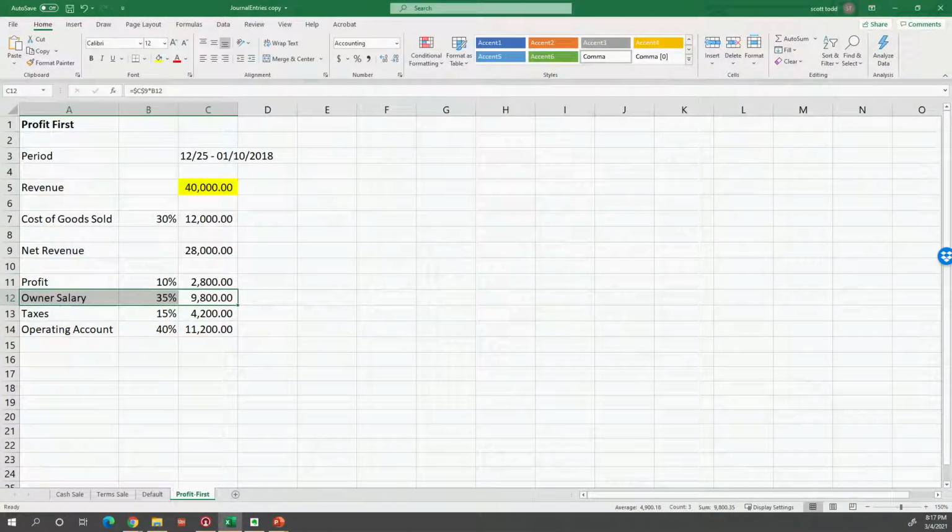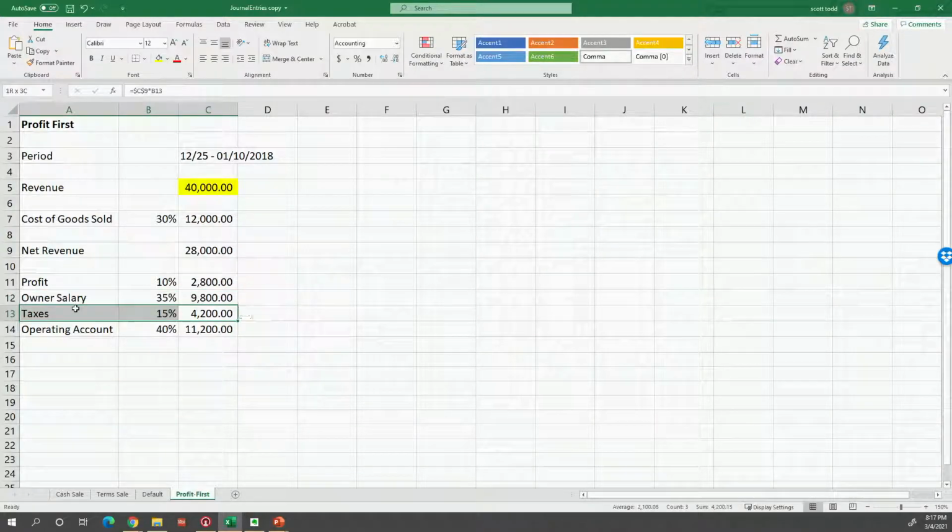All right. Taxes. Taxes come next. The IRS man comes next. He's going to get his 15%. And I'm not saying that my tax rate is 15%. What I'm saying is that I allocate 15% of my net revenue. Remember, as a business owner, and Robert Kiyosaki talks about this in Rich Dad, Poor Dad, I'm not taxed on my revenue. See, as an employee, I was taxed on my revenue. My income was taxed.